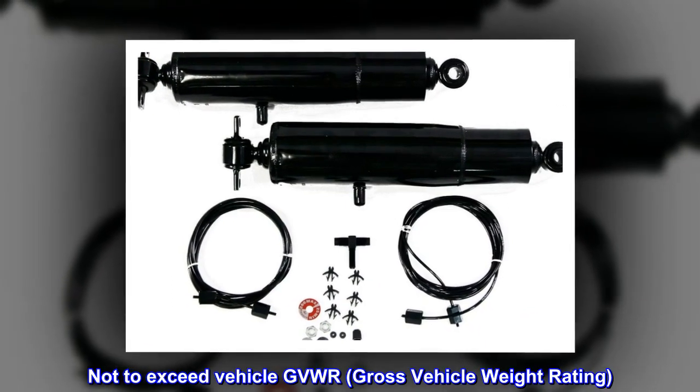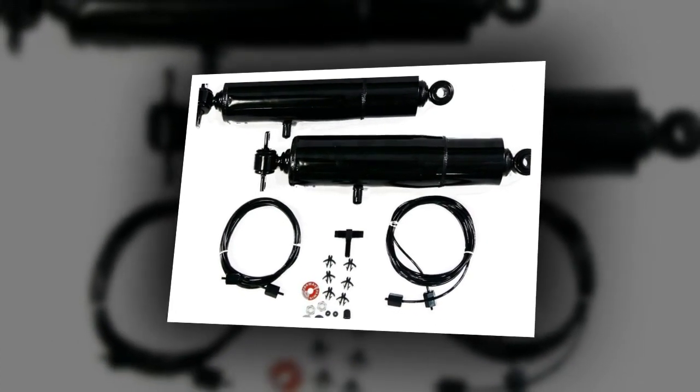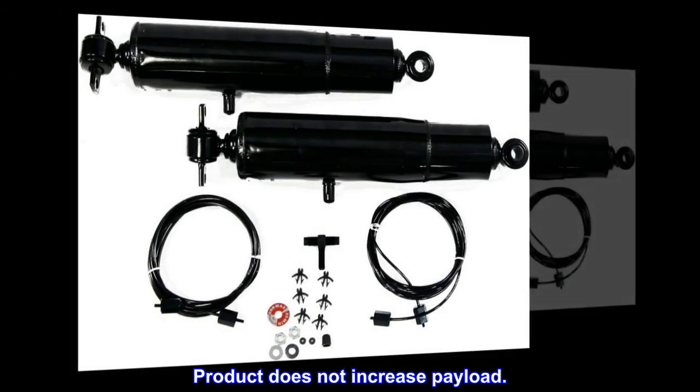Not to exceed vehicle GVWR, gross vehicle weight rating. Product does not increase payload.